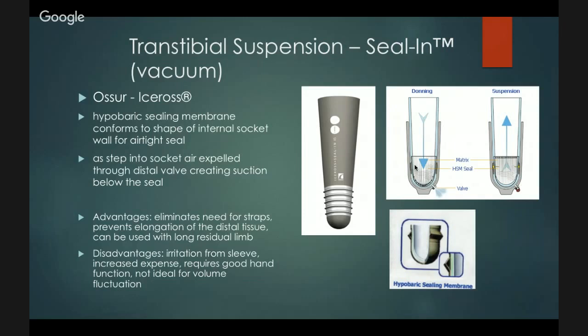The advantage of this is that it's a great suspension system if that vacuum is working. It keeps the prosthesis on just as strong as any. There's less motion. Even in studies, it's been found that with a Seal-In system there's a little bit less motion between the residual limb and the socket than even a pin, which doesn't have that much motion itself.